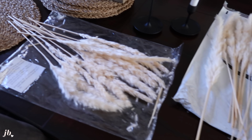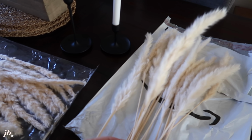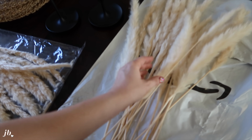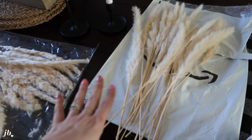I bought these little pampas-like things, they're shorter. I don't know if they're truly pampas, and actually if you set them in the sun, they get a little fluffier. These actually got in the sun and got fluffy. These didn't, so I still need to move those to a sunny area, but I've got to find a vase I really like to put some of these in.